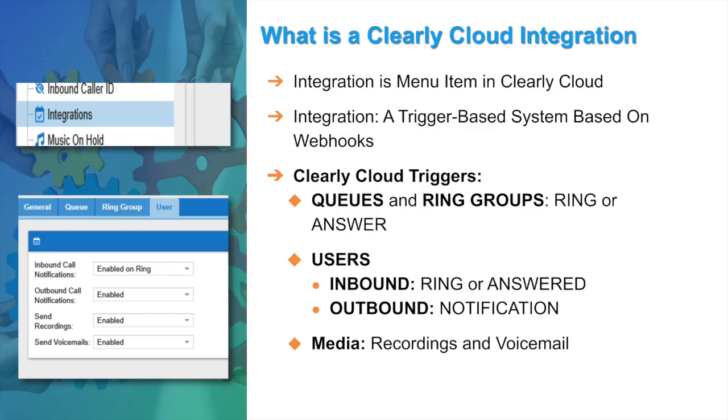What is a Clearly Cloud integration? An integration in Clearly Cloud is a menu option. It's not hidden in an API file or in documentation. The client administrator selects to implement an integration. An integration is a trigger-based solution. The administrator will select what triggers to enable, resulting in webhook messages. These messages will be sent to the software platform selected and configured in Spoke.